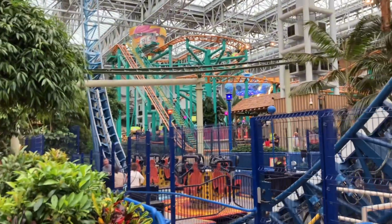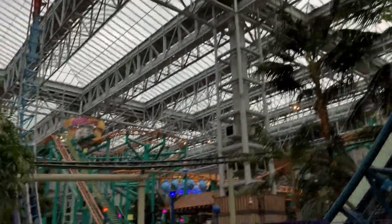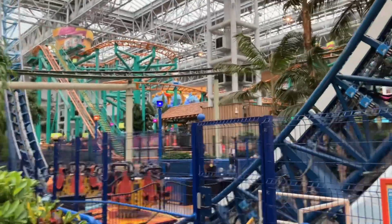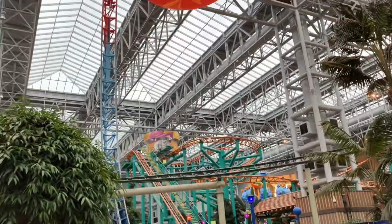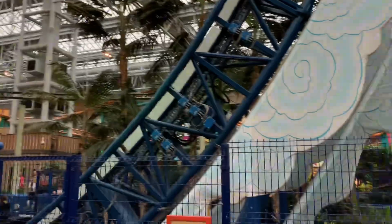Avatar Airbender, I love the restraints. I love the beyond verticalness. I love everything about this. Even though half pipe has a little bit more capacity, this is not a half pipe. I love it so much. This is a great ride. Perfect for a mall because it takes up zero space.